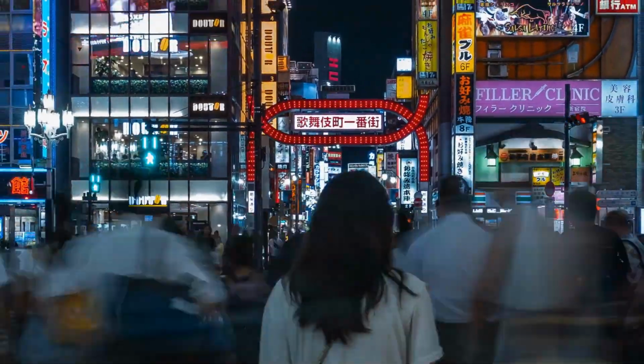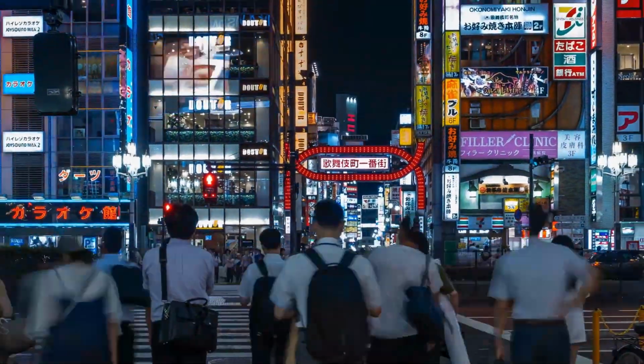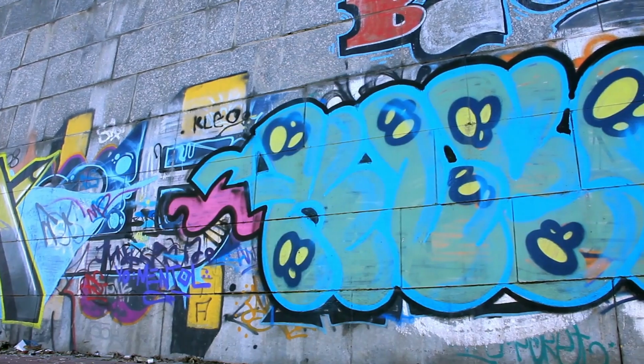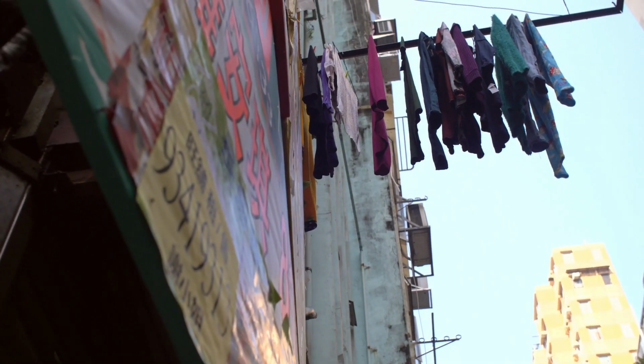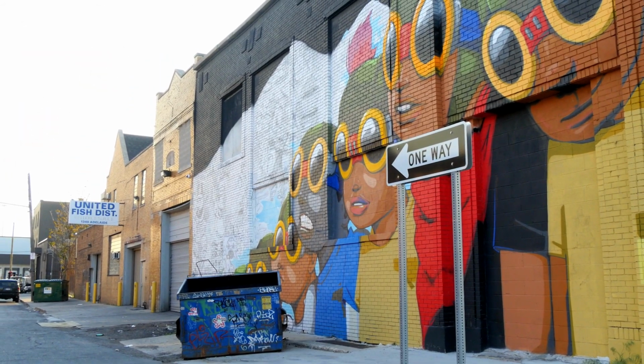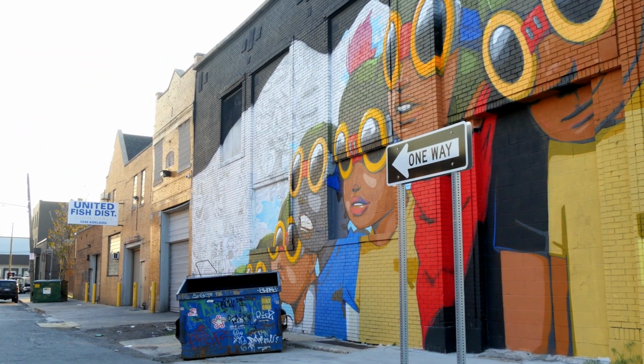Number 2, discover hidden street art. Shibuya might be known for its flashy advertisements and neon lights, but there's a whole other side to the neighborhood if you know where to look. Take some time to wander through the smaller streets and back alleys, and you'll find hidden street art, quirky little shops, and even some unusual sculptures.